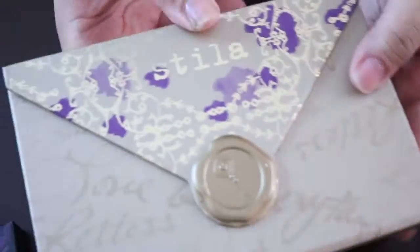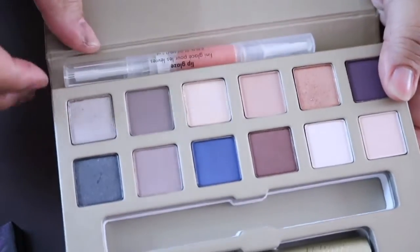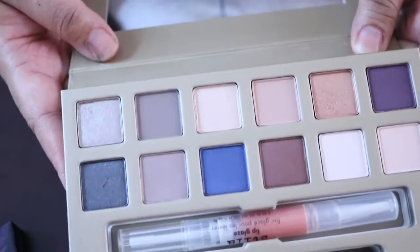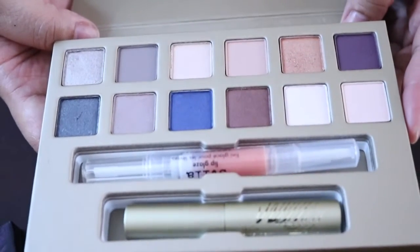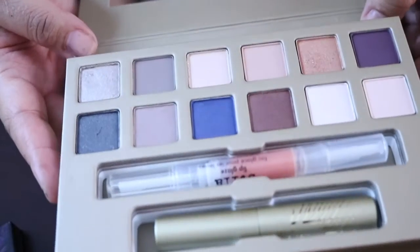Next, we have a Stila palette. I like this palette because it was folded like a little envelope. And it did come with a gloss and mascara and eyeshadows. I've never used this palette. I bought this on, I want to say on clearance or on sale, when I first started wearing makeup. But I've never used it.